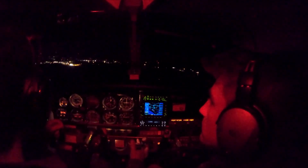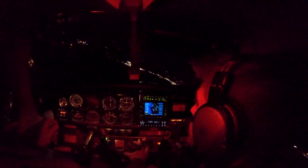Did you call base or no? No. Westerly traffic, Cherokee 72 Quebec, left base, runway 25, full stop, westerly. So that over there is a plane, I think. So we'll have to keep an eye out for him. Westerly traffic, Cherokee 72 Quebec, turning final, runway 25, full stop, westerly.